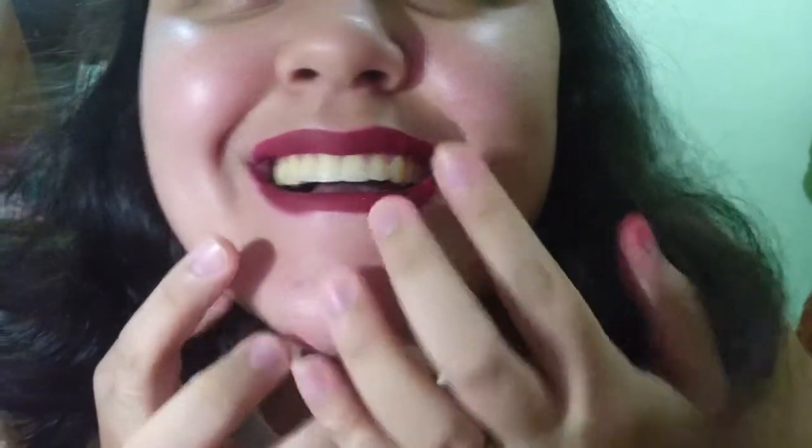Alright. So, as you can see, matte nga siya, but yung downside lang nun is parang nag-shrink. I don't like kasi parang ang bigat sa lips. Ganun. Oh, may nag-transfer sa teeth. I'm so sorry. Tsaka, I don't know if you can see, pero yung pagka-glide ko ng lipstick is visible, which I don't really like kasi people are not supposed to see that. Ayan na, nag-transfer na siya sa teeth ko.